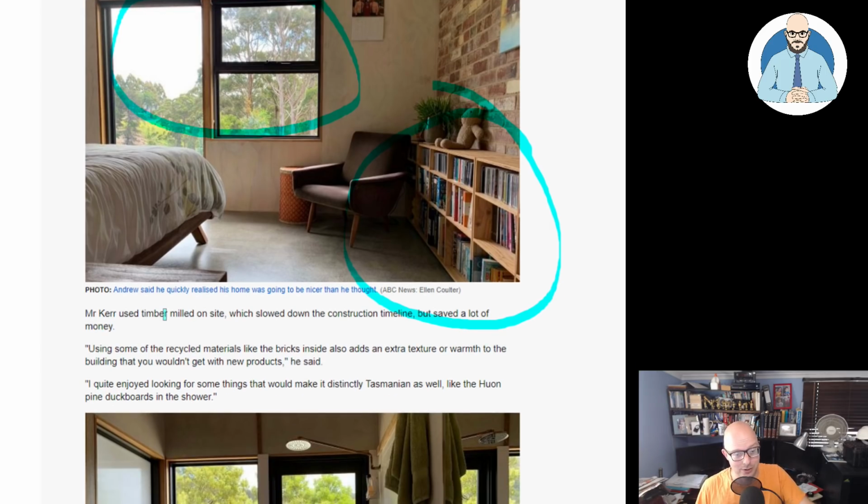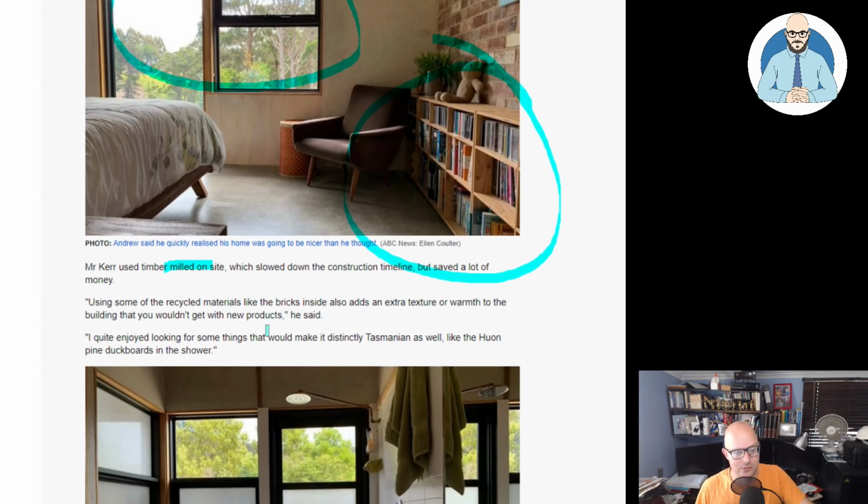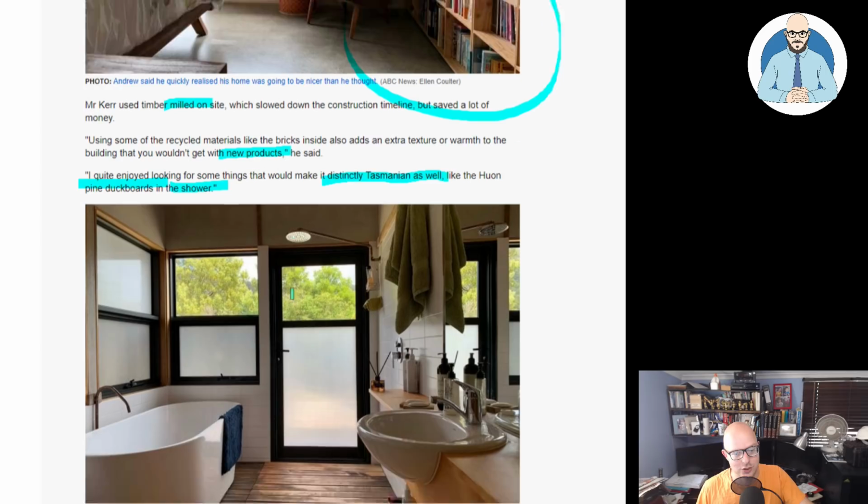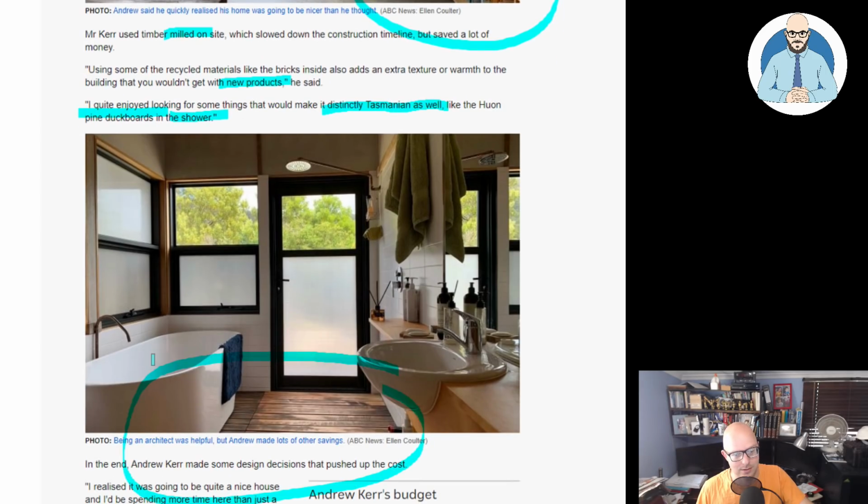Mr. Kerr used timber milled on site, which slowed down the construction timeline but saved a lot of money. Using some of the recycled materials, like the bricks inside, also added an extra texture or warmth to the building that you wouldn't get with new products, he said. I quite enjoyed looking for things that would make it distinctively Tasmanian as well, like the hewn pine duckboards in the shower. So there you go.